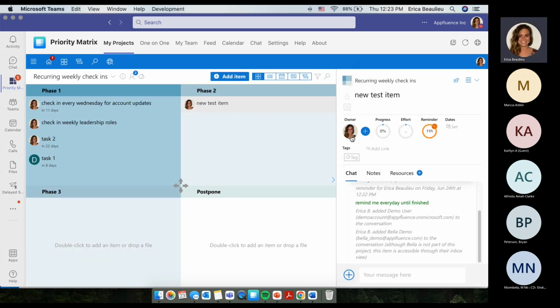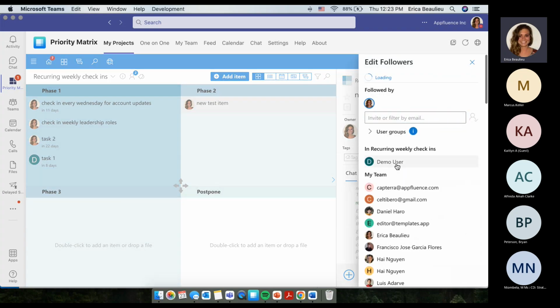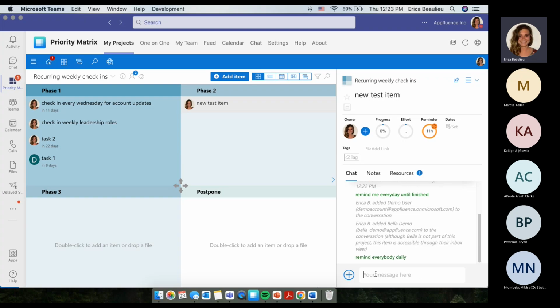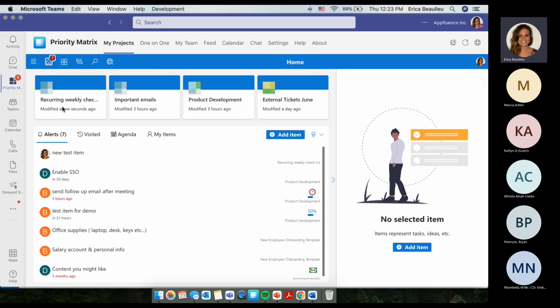Okay, so then once you get them added to the item, basically we'll see if that'll add for us as it's loading. What we can do is we can say remind everybody daily. And now it's not just that I'm getting the reminder, but everybody on this item is also getting reminded about this, which is really cool. And those reminders and those deadlines are, again, going to just come in right here through the alert section. So hopefully that makes sense for all of you.